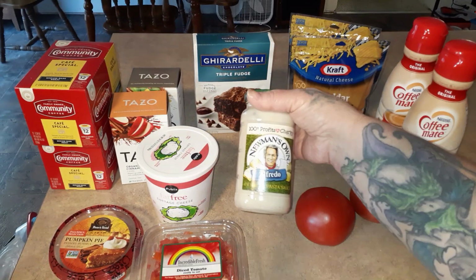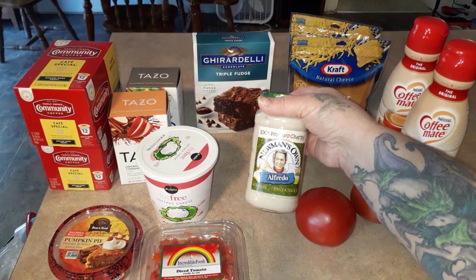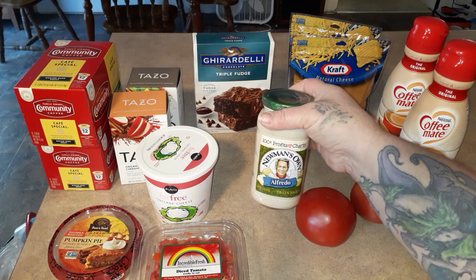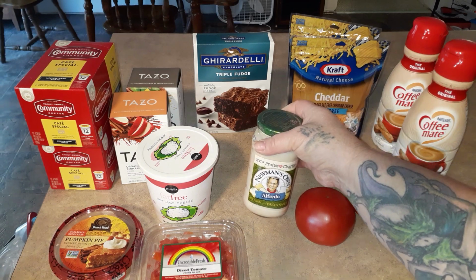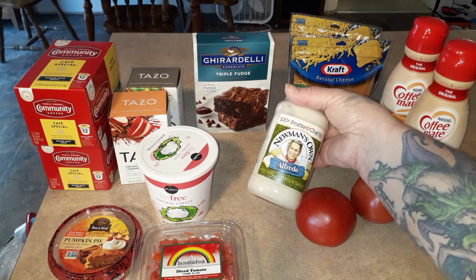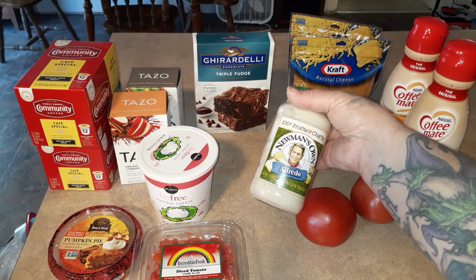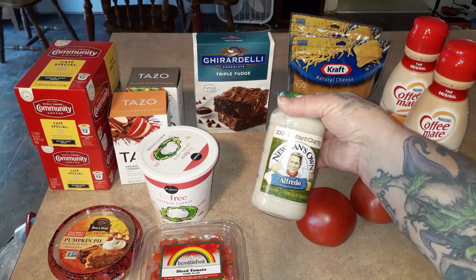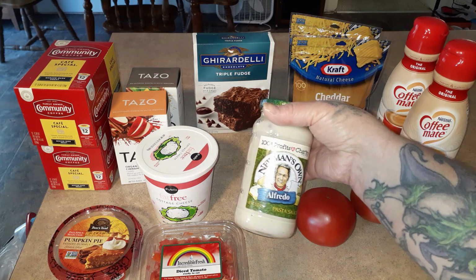I needed extra Alfredo sauce because these little small ones just aren't enough to cover noodles and broccoli and cheese. And I can never find the big one at Walmart anymore. And last time, several of y'all told me some lower point Alfredo sauces, and I don't remember what they were. So tell me below, what's your lowest point Alfredo sauce that you get in the jar?